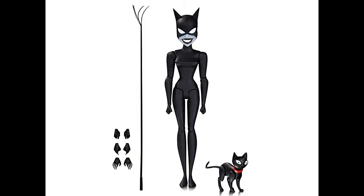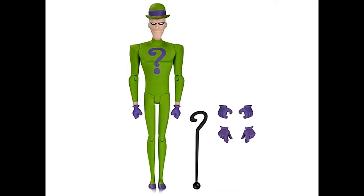Then again, we take another look at Catwoman and the Riddler with their accessories. Of course, she comes with the kitty and a whip. Where would Catwoman be without her whip? And not my favorite Riddler. Here he comes with the cane. That's all he's coming with.